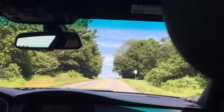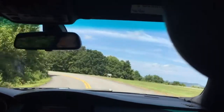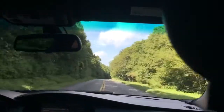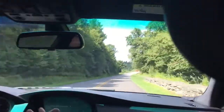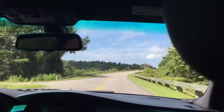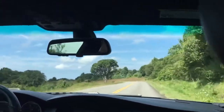Okay, so we're climbing a mountain very quickly, and it is so much fun. Really, with the car, you can feel the tires gripping the road. It's really intense at parts, and in other parts it's not so intense, but it's always great. The views are spectacular, of course.